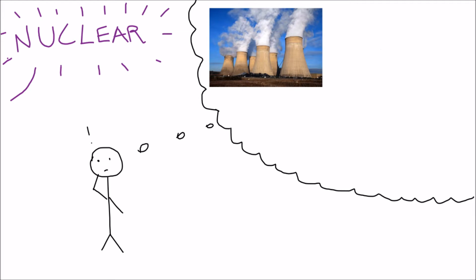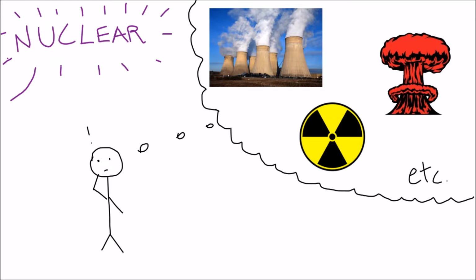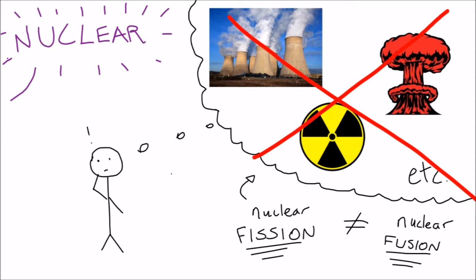I imagine that when I say the word nuclear, most people will think of nuclear power plants, weapons, radiation, and the like, but these things actually involve nuclear fission, which is the opposite of fusion, so we're not really going to be talking about them.